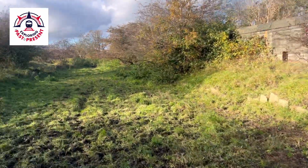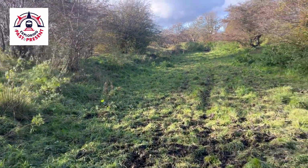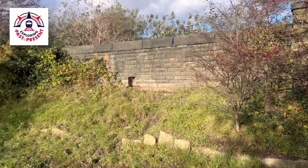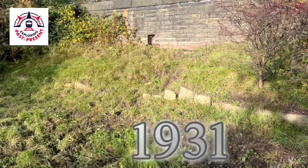You can just see over here more platform remnants. It's nice, all that still remains. So this was Clifton Road railway station. I think it closed in 1917.